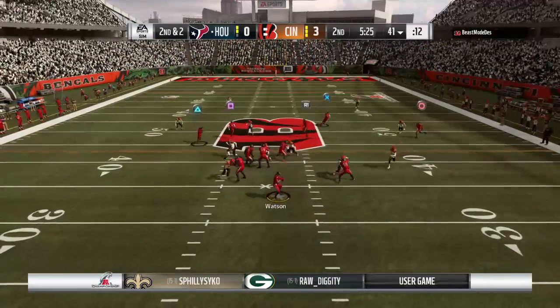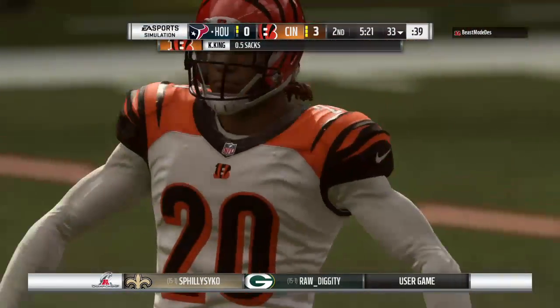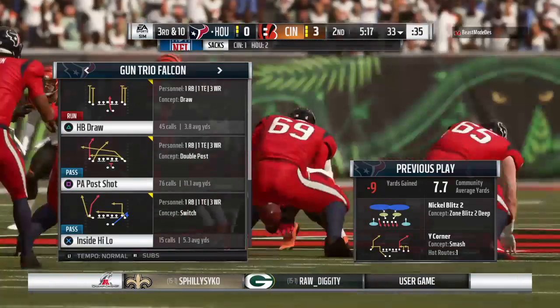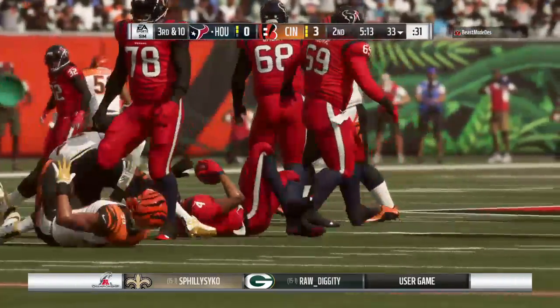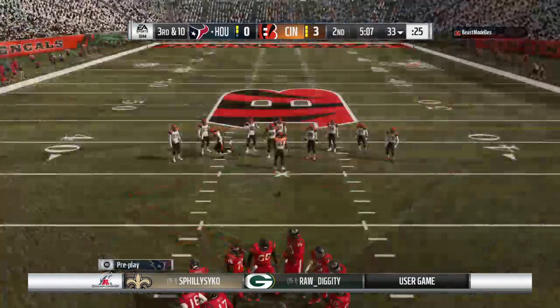To throw on 2nd is Watson. The Bengal pressure gets him that time. Down he goes. And their inaugural sack of the game coming from an unlikely source. You mean it wasn't a linebacker? It wasn't a defensive end? It was somebody like you. Oh, my goodness. Yeah, that's a surprise for the offense. That's not what they normally get when they think about pressure.